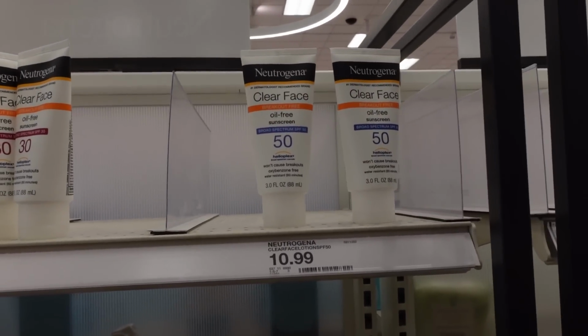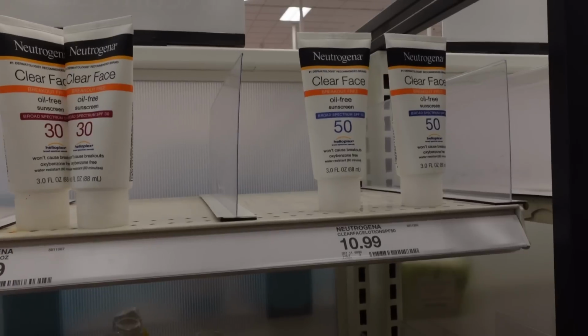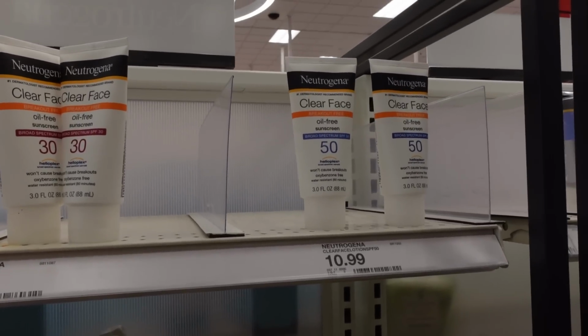Now, their Clear Face Breakout Free formula is more of a thicker consistency. Also really good, but likewise burns around the eyes.